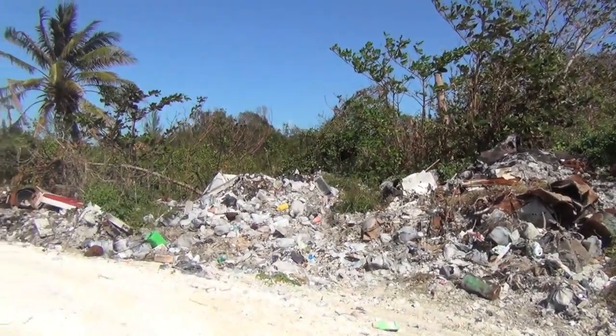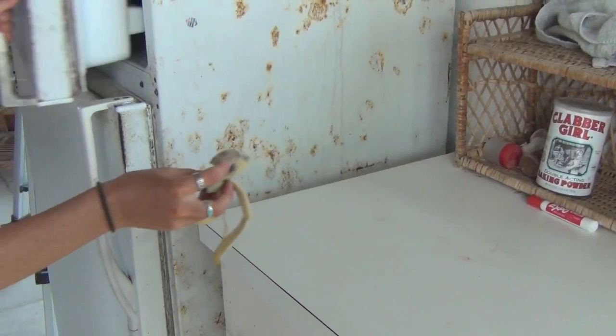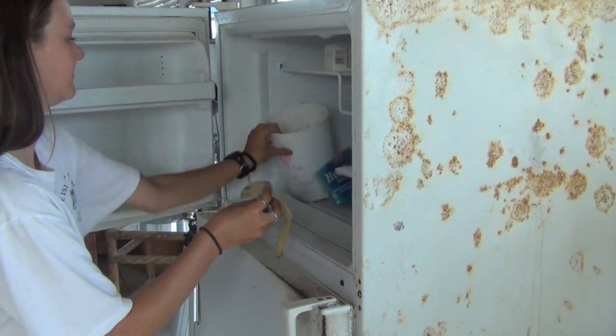By minimizing what you put into the dump, you can really have a pretty tremendous effect on both the local and global environments. Composting helps create a closed-loop system that turns waste into nutrients that can then be used to grow food. In my apartment, I keep food waste in bins in my freezer, and when those bins are full, I take them to the compost pile.